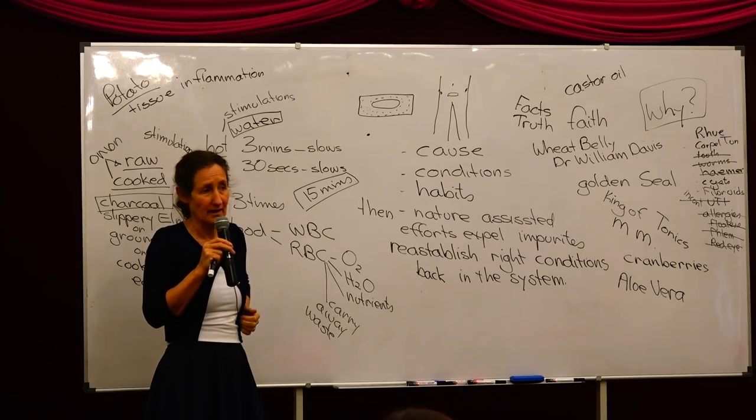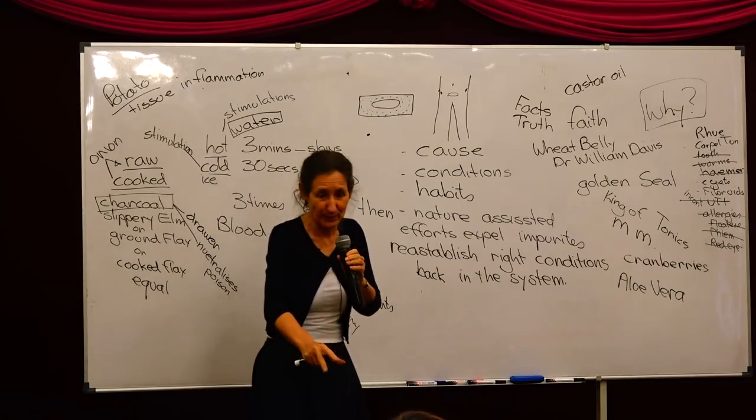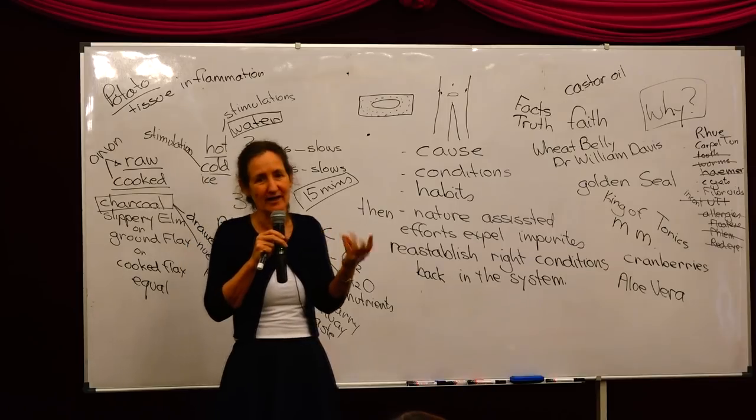I stayed in a house recently where they had a dog. And the girl played with the dog and then went up and prepared the dinner. Oh, dear.